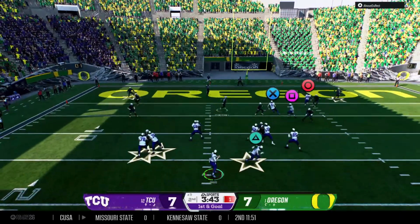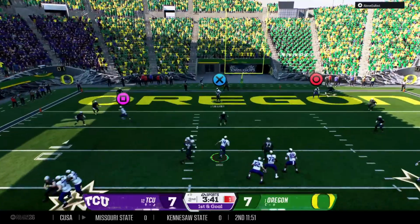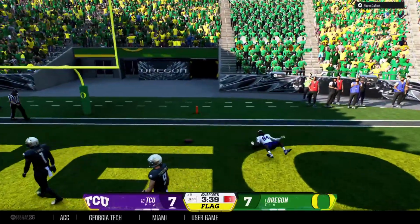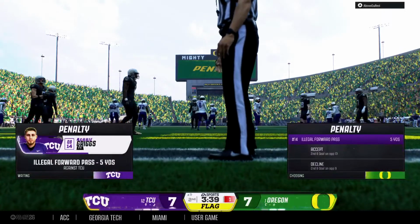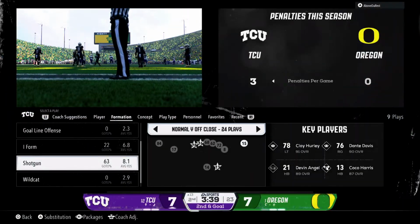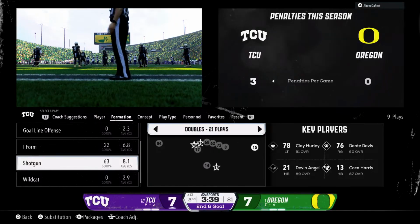From the gun, he looks for an open man. Pressure is coming. Launching one to the end zone. The pass is incomplete, but a flag is down on the field. Let's see what this is all about. The officials make the easy call. Quarterback was well past the line of scrimmage before throwing the ball.